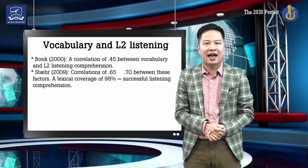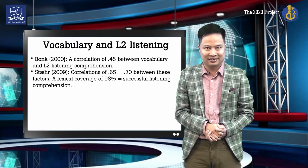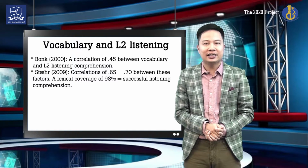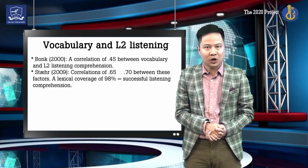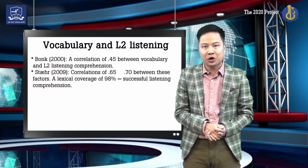Participants who mastered the 5000 level, with an assumed 98% lexical coverage of the listening input material, achieved a mean listening score of 73%. Although indicative, Steyer's indirect method of measuring lexical coverage makes it hard to draw any strong conclusion concerning the relationship between lexical coverage and listening comprehension. It is clear that the two studies above have not provided an empirical basis on which to establish a lexical coverage percentage which allows adequate listening comprehension.